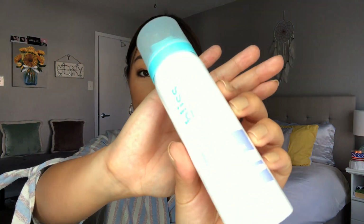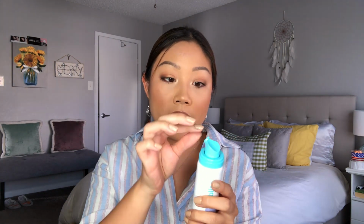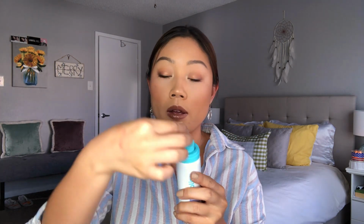This is the Bliss Pore Patrol Deep Detox 4 Clay Souffle Mask, and it looks like this. It's a really kind of interesting packaging concept. It's like an aerosol can almost, and you have to be careful because I think it is pressurized inside. It has a little cap right here, but the last time I used this product 2 days ago, I ended up squirting too much out because it was pressurized and built up in there. So just for warning, the lighter the pressure, the better. Otherwise, you're gonna have way too much.